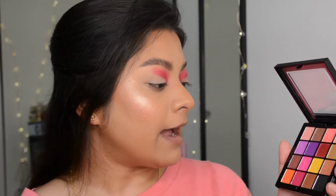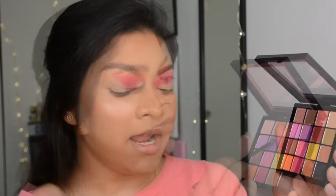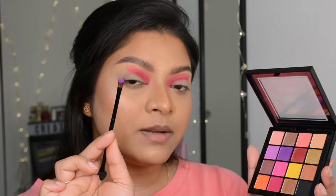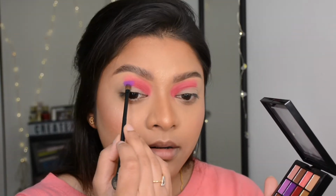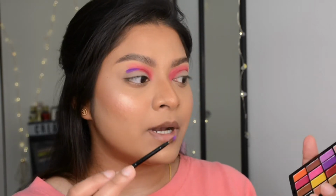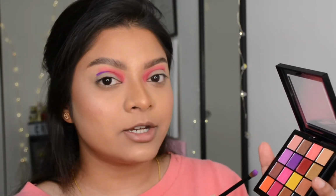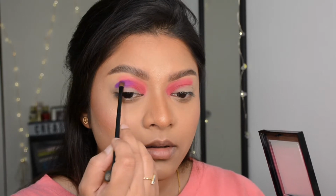That's great. And I think now I'm going to be using this dark purplish shade, and when I was swatching, this one was super pigmented. You can see it picked up a lot of product, and I'm just going to place it in the middle. Wow, this time NYX is not messing around, you guys. It's literally so good. They really stepped up their formula and everything. The pigmentation, everything is so high end. It's so good. Till now I'm loving it.